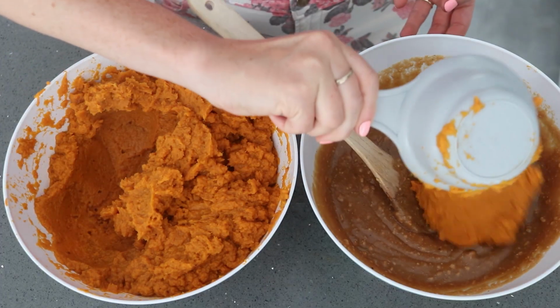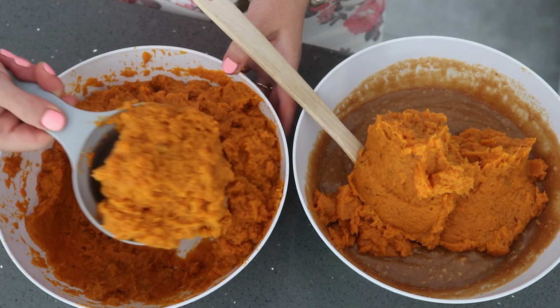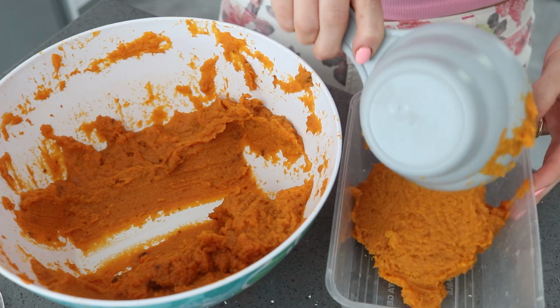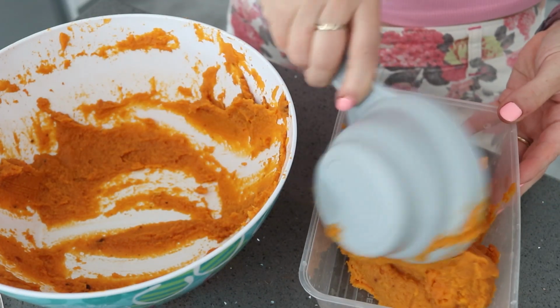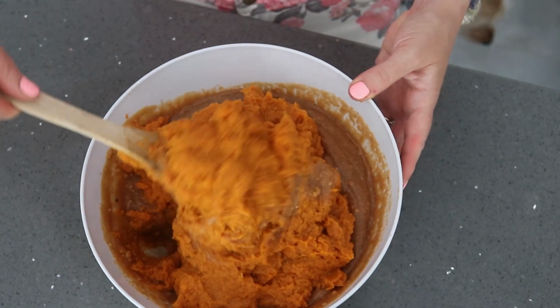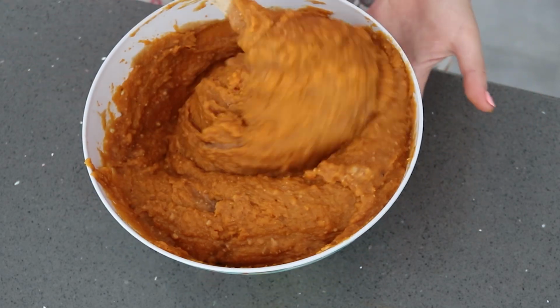To my wet ingredients, I'm adding 3 cups of my fresh sweet potato puree. I purposefully roasted enough sweet potatoes for almost 6 cups. So I freeze half and then my sweet potato puree is ready for next week's brownies. Mix the yummy wet ingredients together until lovely and smooth.